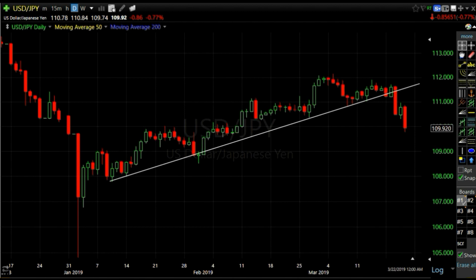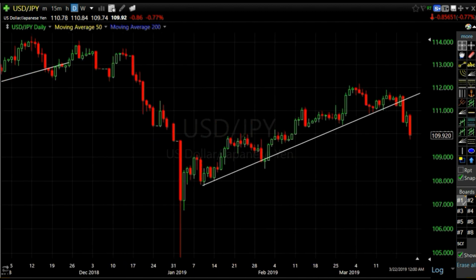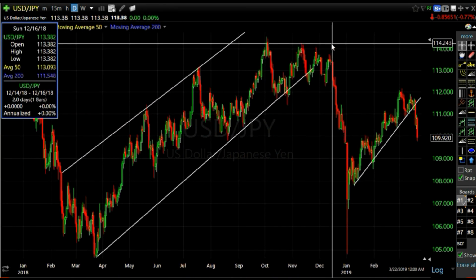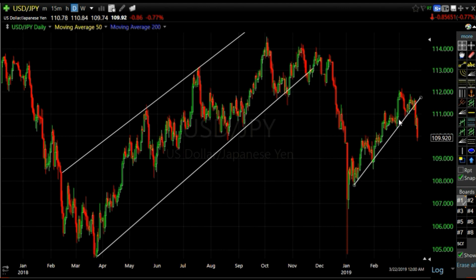So if we look back to the last time it broke trend, okay, it was right over here. That is the December market sell-off. So it rallied with the market, and it just started breaking down this week. I'm going to take off the trend lines now that you see kind of where these breaks are here and here.